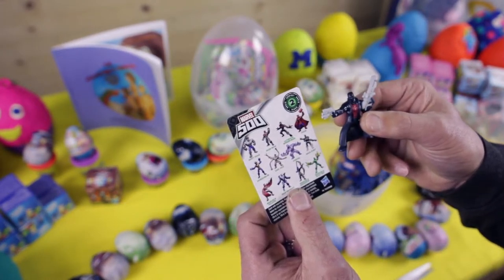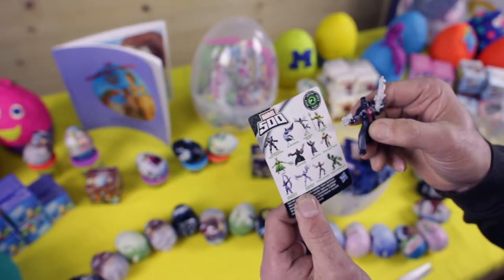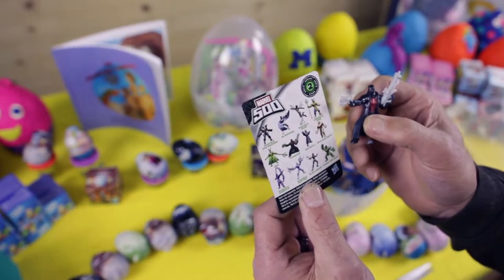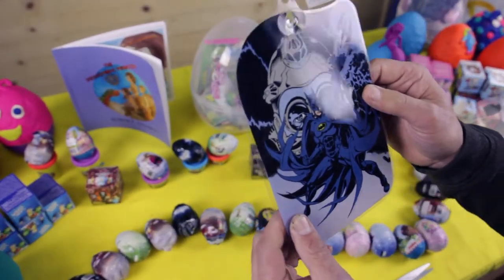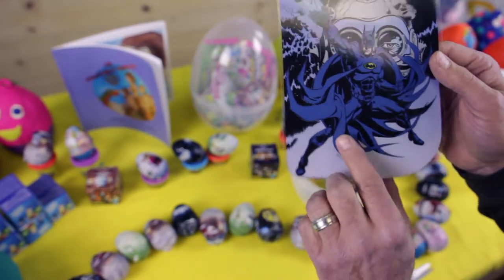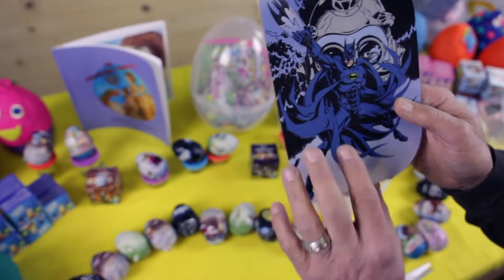And look who we have here. Let's take a look at the sheet. This is the Punisher. And he's got a couple guns in his hand, and he looks like he's gonna do some damage. Love that character, don't you? Next we have one of those stick-ons that you put on the window, and it's got Batman. And behind him is Mr. Freeze.